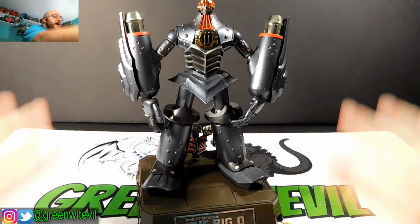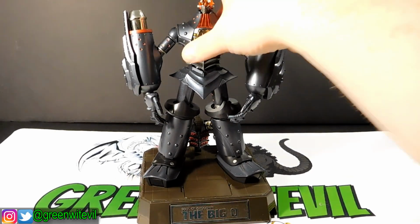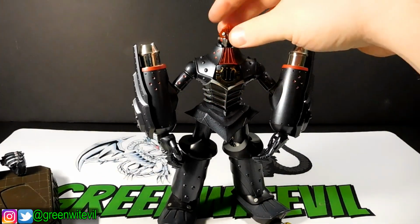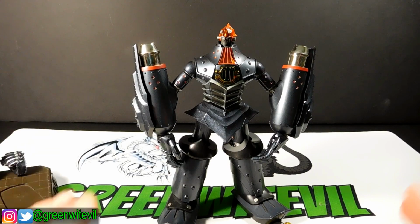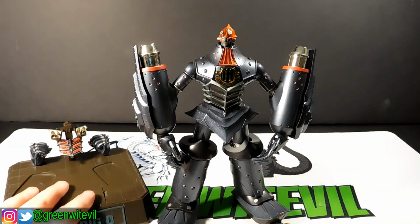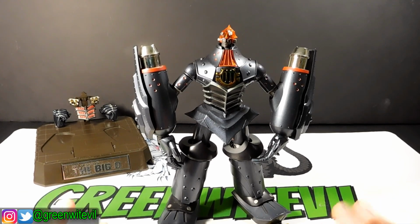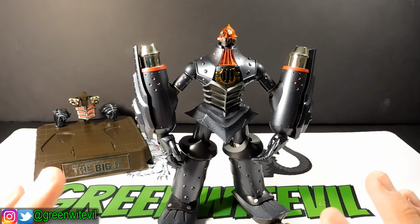Alright, so today we are getting right into this. This is the Big O. I have another version of the Big O toy from Bandai. I will show him off as well as a comparison, but this one is a beauty. We'll go over, obviously, his stand and everything in a second. We'll put that back there. I got this off of eBay for, I think, $140. It goes for a lot more.